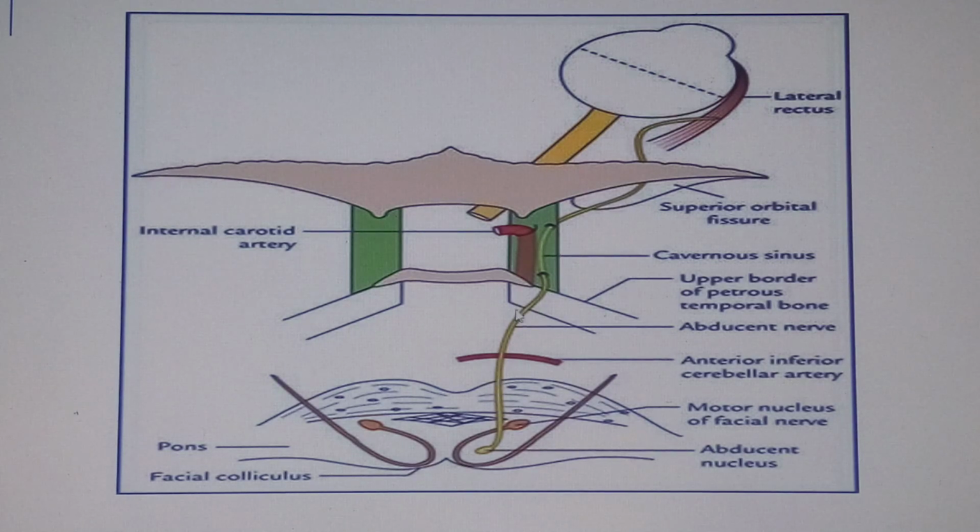So that is one thing I have to know. Now, because it ascends upwards and it's related to the petrous temporal bone, it means that if there's any fracture to the apex of the petrous temporal bone, then what will happen is that it can cause injury to this nerve.